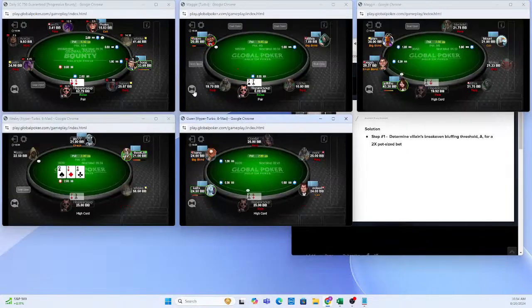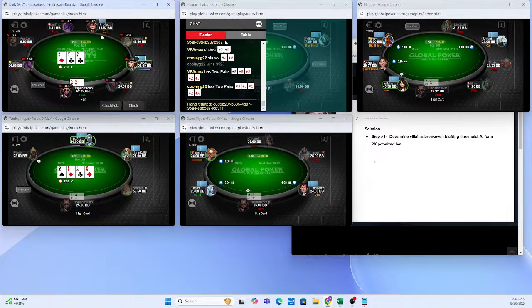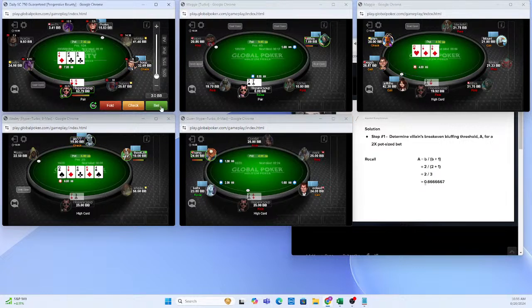In terms of how to figure out this answer, it's going to be in 2 steps. The first step: you determine villain's break-even bluffing threshold alpha for a 2x pot size bet. And the way you do this is to recall that alpha is equal to the bet divided by the bet plus 1. You just go through the math here, and you end up with 0.6667 continuous.